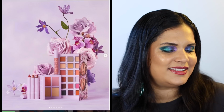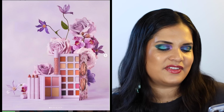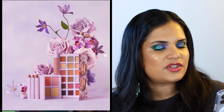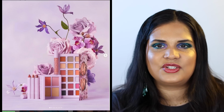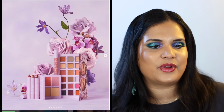Honestly, the face quad is definitely giving me Natasha Denona vibes. And then the palette is kind of a snooze fest. It looks like it's an all matte neutral palette. So it definitely works with the type of makeup I can see Kendall Jenner doing. I feel like she's definitely more of that model vibe when it comes to makeup.